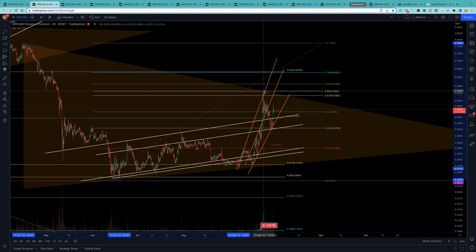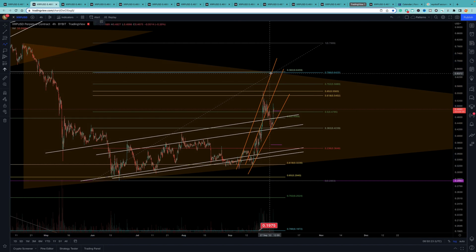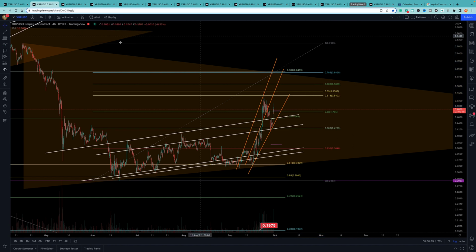Equally, if it came up to here, it would still be the same story. We still have to come down for third drop. So mountain peak, third drop. Again, it can be a shallow one. Bounce back off this, final peak, final bounce, and that's where we're going up. That's one potential there.